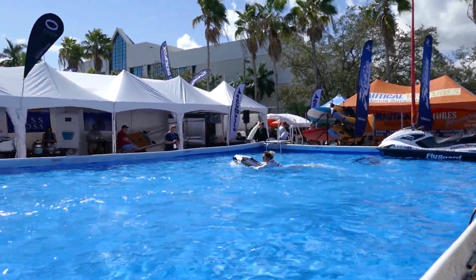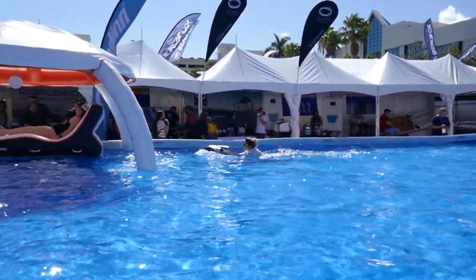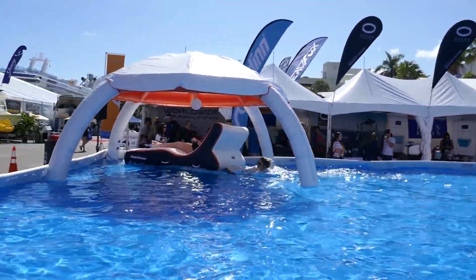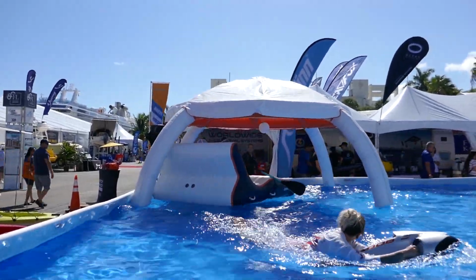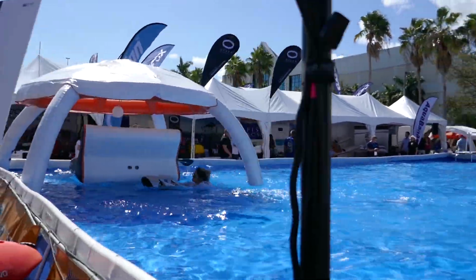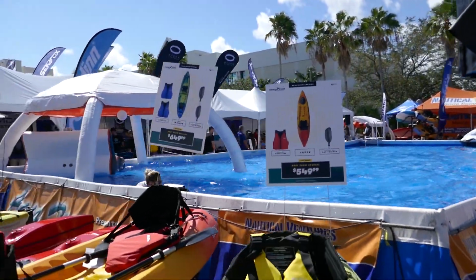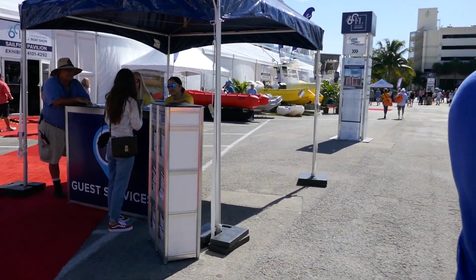Have in the water the Aquabana Lounge and Sunshade. Aquabana is a new company, a brand new product that makes a whole big array of different ways to have a beach party out on the water. Inflatable platforms, tables built in. You can get a fan hanging from underneath that umbrella if it's a real hot day.